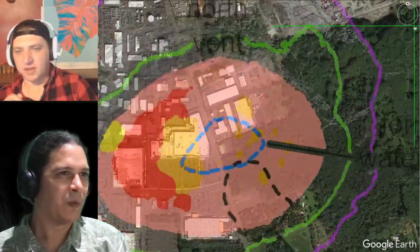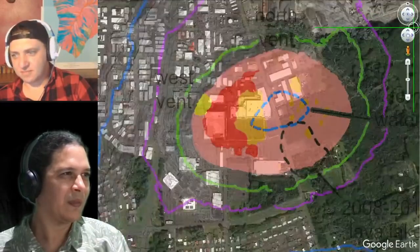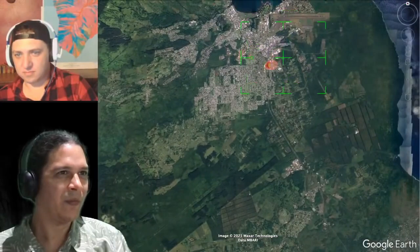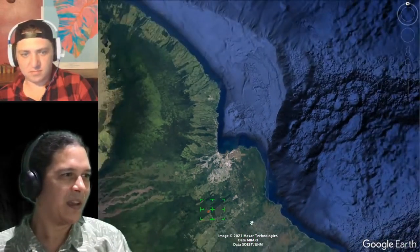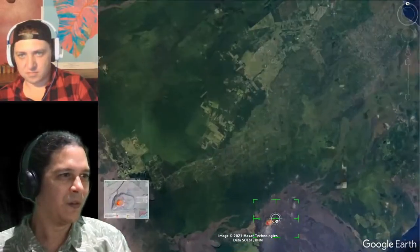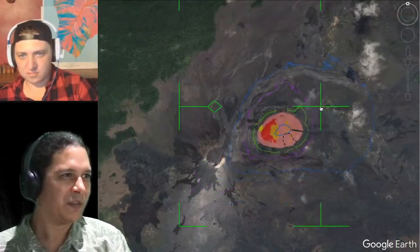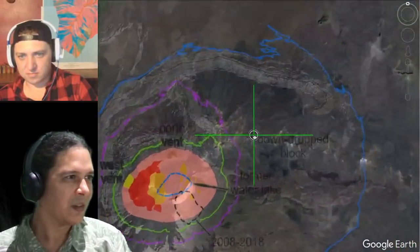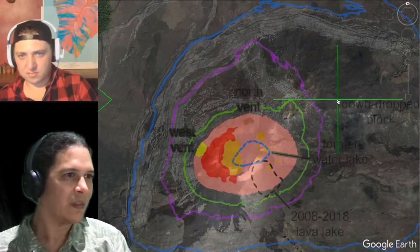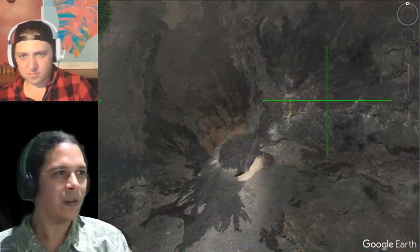Somebody's asking about Pu'u 'Ō'ō. Throwing it over that. Yeah, I can do that. So let me zoom way out. Pull it way back. Take it to Pu'u 'Ō'ō. Close enough. Right, so maybe I'll play with the opacity. Right, there's Pu'u 'Ō'ō.